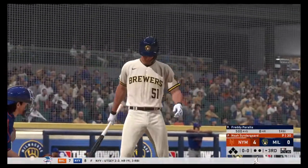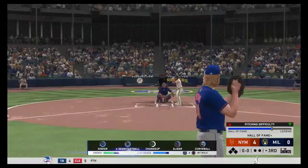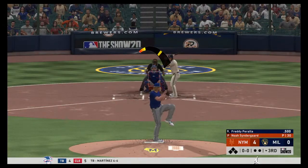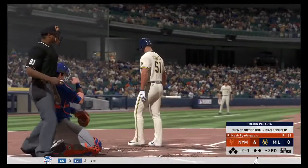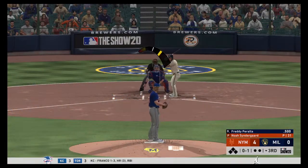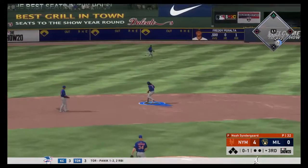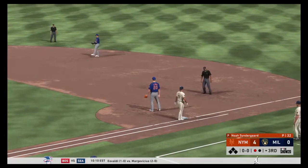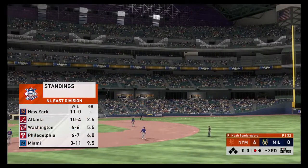At the plate, Freddy Peralta, as we move on to the bottom of inning number 3. Here's the first pitch to him. Hit on the ground out to short. Throw on to first in time, 1 away. And with that, we give you a look at what's happening in the NL East race.